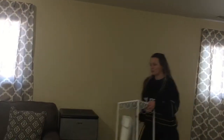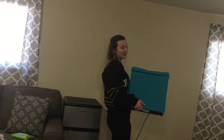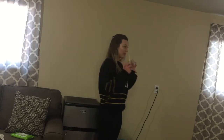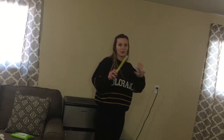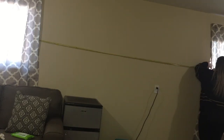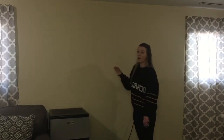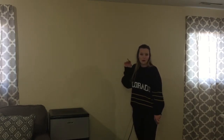Now that those are all cut, we're just going to start hanging them up. Had to move that stuff out of the way so that I could put my stool down to actually be able to reach some of the spots. I think I'm going to start by measuring window to window to see where the actual middle of the wall is so that I can start hanging the photos from there. 55 inches is the middle of this wall. Not sure where I'm going to go from there.